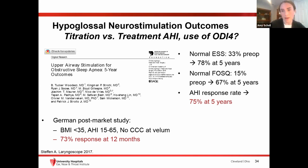What you really want to look at is a treatment AHI, and that's full night data, ideally with PSG, but also with HST. There's also a push here to use the ODI-4 as an outcome measure in these studies, because AHI is this moving target, lab to lab, home test versus in-lab test. Looking at the ODI-4 may serve to compare apples to apples when you're looking at pre and post-operative AHI, and also lab to lab, health center to health center.